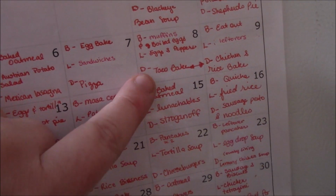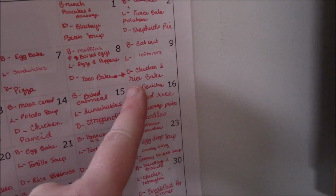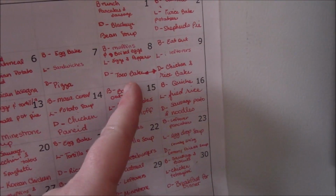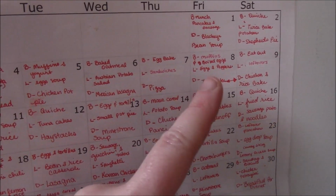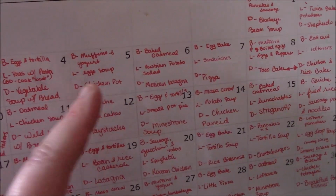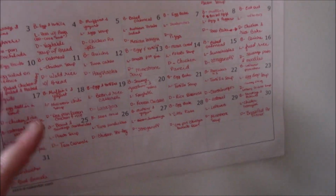And then taco bake, I actually switched it. So I have this chicken and rice recipe that the kids really love, and I have to find it because I lost the little 3x5 card. And then I have a taco bake that's also in the freezer. And I also have a freezer meal of rice business or noodle business that I made a video on, and it's linked down below. So I can also use that for any of these days that I don't have a lunch for, and I can pull that out and we can serve it over rice.